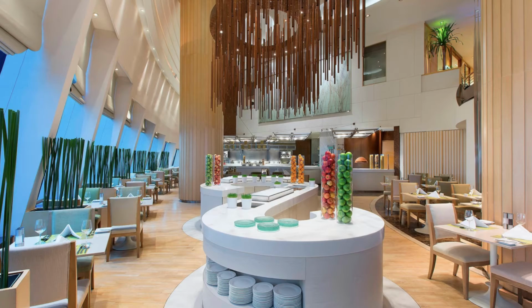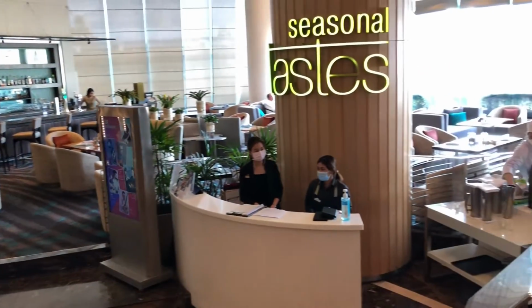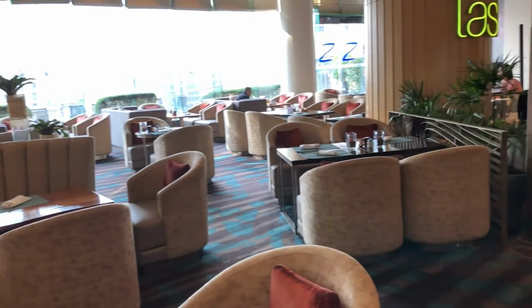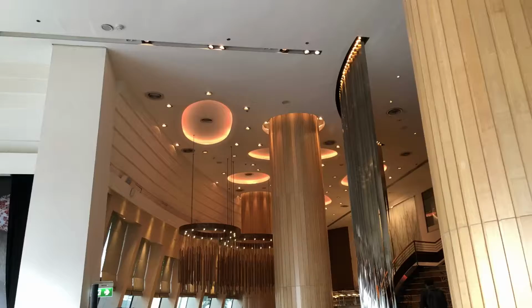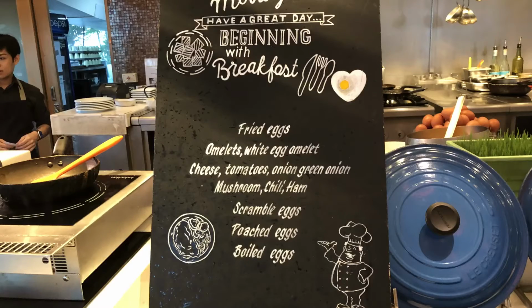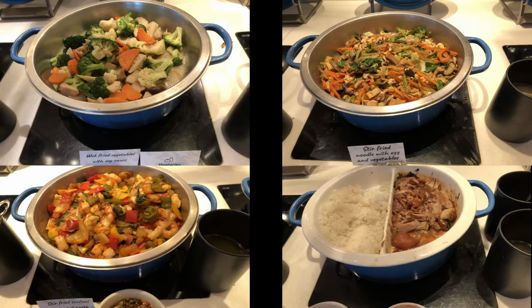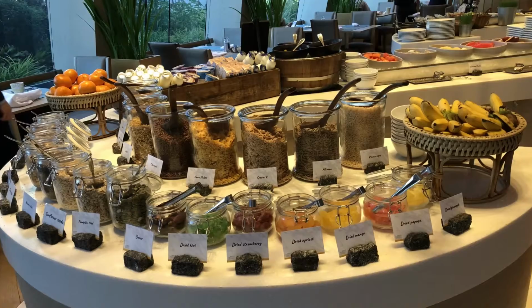You have a dedicated noodles bar, you have a dosa station, the egg station, and there's so much more options available. But that doesn't mean to say that if you are dining in the lounge that you wouldn't be able to have these, as I'm quite sure that if you request, for example, dosa, you'll be able to get that in the lounge.